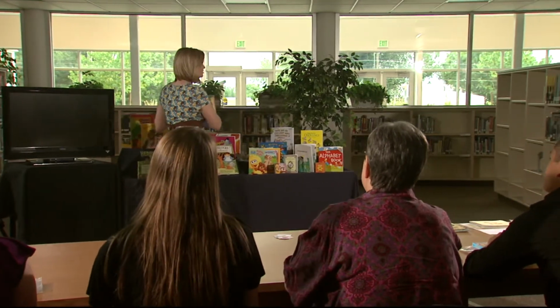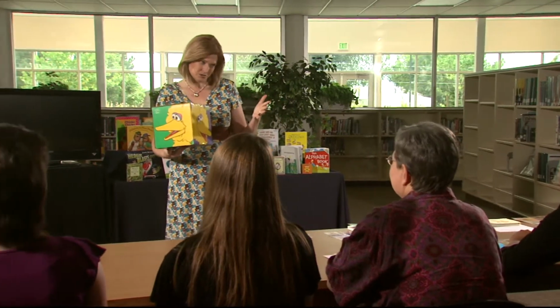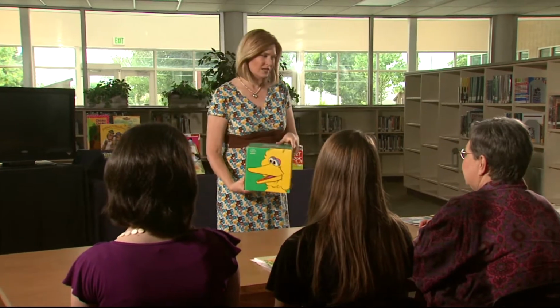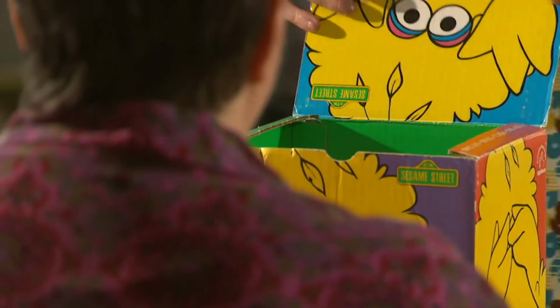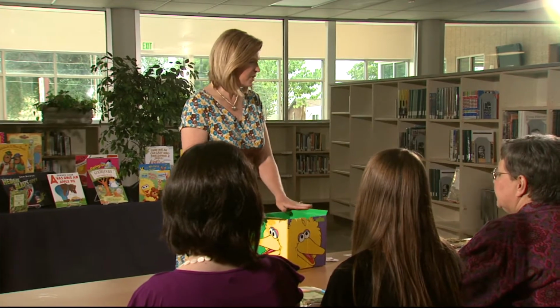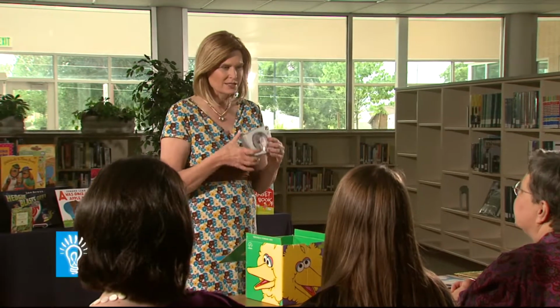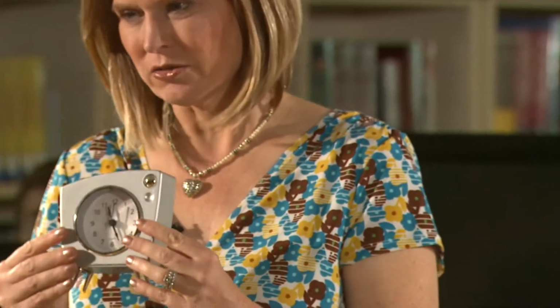Well, I have in this box the answer to helping your children learn to read. Now, we're not talking about a two-year-old reading. We're talking about the things that you can do to help prepare them so when they go to school, they're going to be prepared to read. And all of them are free. No matter what you buy, you're going to be investing not only some money, but the most important thing that we can invest for our children, time. Time is the most important thing that you can invest to help your child learn to read.